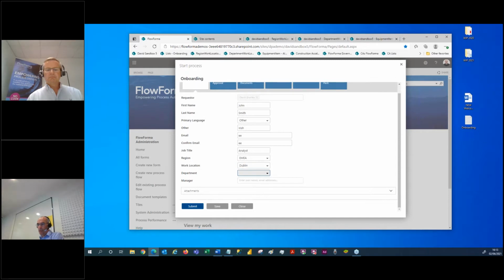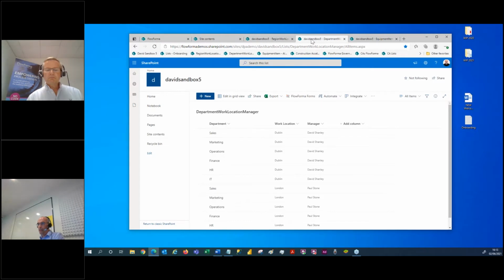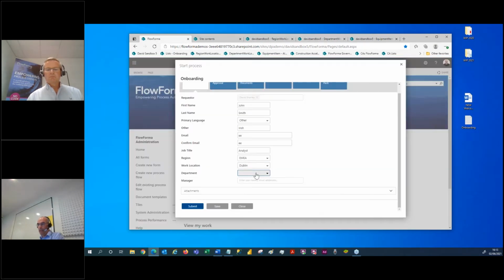Now I've got another list lookup here. It's just a single column list for departments. But the moment I select one here, it's going to go into this list here. And it's going to look and see what work location I selected and what department I selected. And it's going to filter and extract the manager. So if I go back in here and I select my department, the moment I do that, a get list data rule is going to fire. It's going to apply that filter, work location and department, to the list I've just shown you and pull in the appropriate manager. That's a get list data rule.